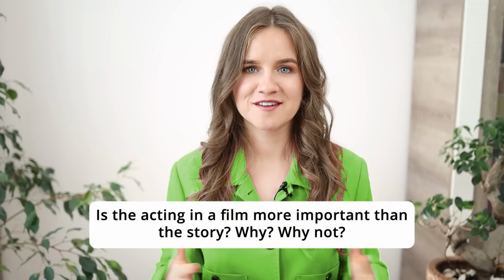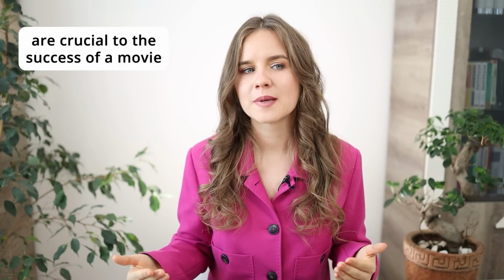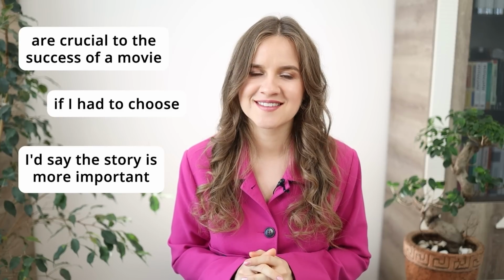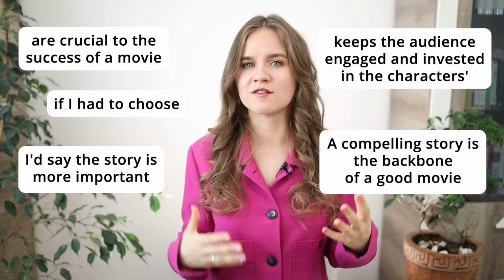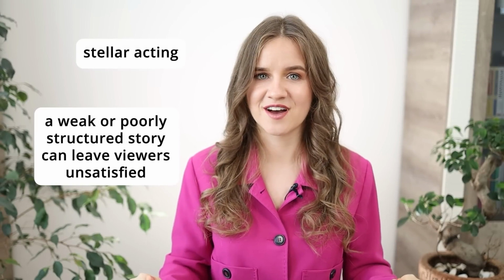Is the acting in a film more important than the story? Why? Why not? I think both the acting and the story are crucial to the success of a movie, but if I had to choose, I'd say the story is more important. A compelling story is the backbone of a good movie. It's what keeps the audience engaged and invested in the characters' journeys. Even with stellar acting, a weak or poorly structured story can leave viewers unsatisfied.